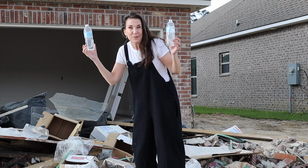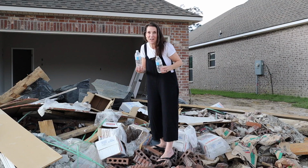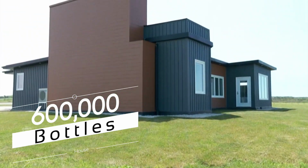Can you imagine 6 million of these can actually make a house? There's a group of architects that just did that. I'm going to show you those houses now. Canadian builders have created a new way to turn plastic waste into environmentally friendly housing.